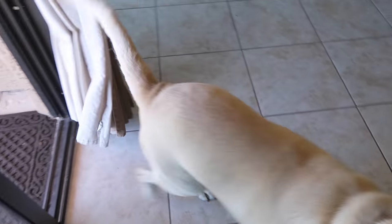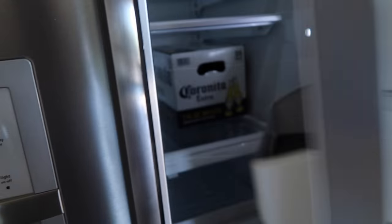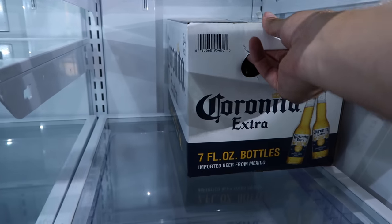Good boys. You guys like it out there, huh? And of course, the only thing that I have in the fridge is a case of Corona. Can't argue with that.